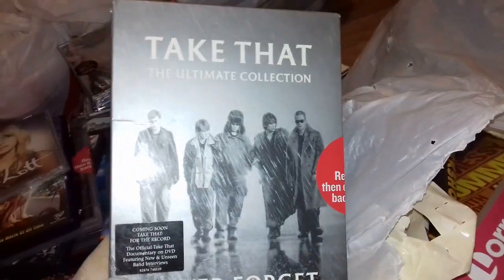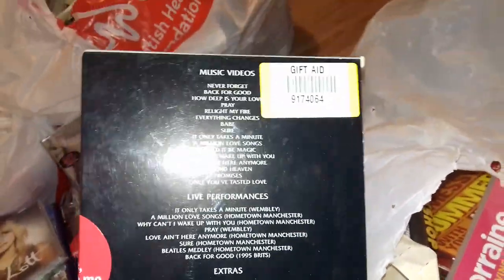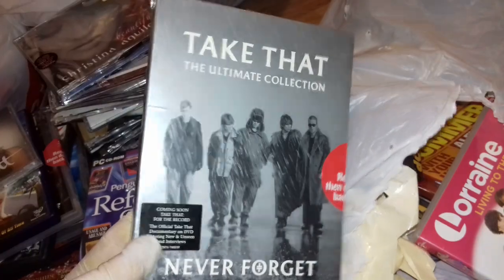Let's have a look. It's just full of DVDs, guys. Oh, what's this? Take That, The Ultimate Collection. We found one earlier on, didn't we? Music videos. So this isn't a live... Oh, it is a live one. It's got partly live and partly music videos. So that's sealed as well. Well, there you go. So that's in there as well.